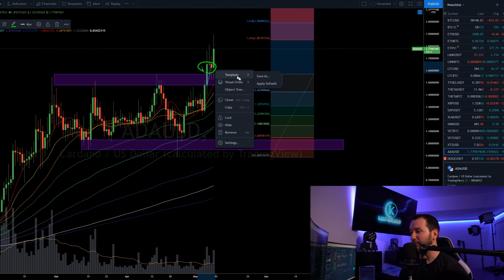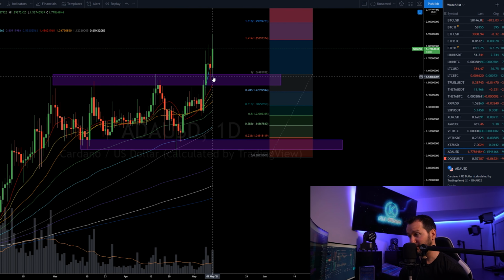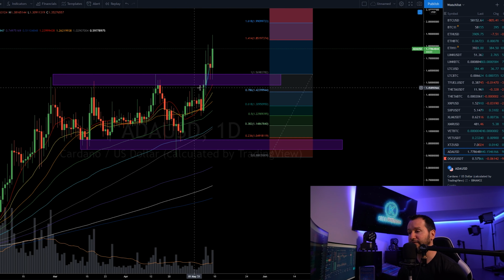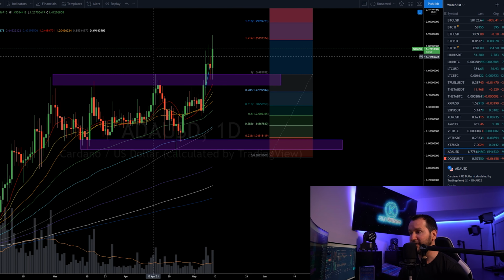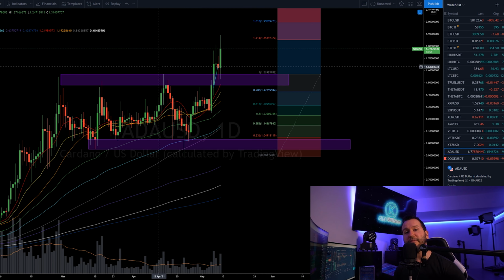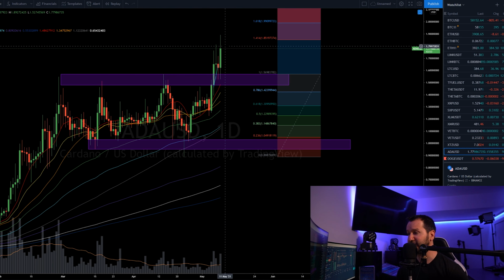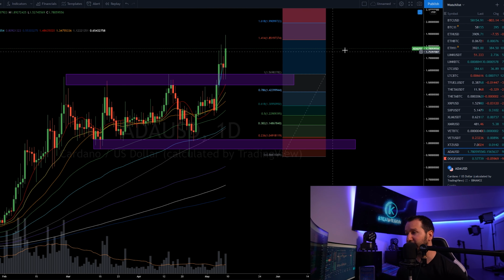Since then, if I just remove my little beautiful drawing here, we can see that Cardano has backtested that liquid zone 3 times and has found it as support. So this is what's known as an SR flip, the former resistance now getting confirmed as future support, and now Cardano is making its way to the upside. So now it's very fair to be plotting in some midterm price targets to the upside, as this is telling us there's a very big change of behavior in price action between the buyers and sellers.